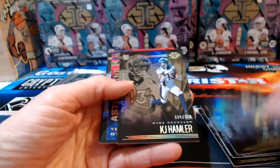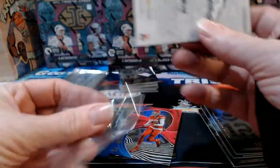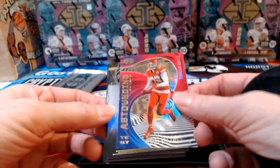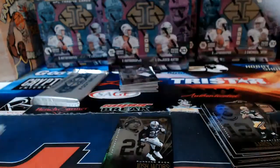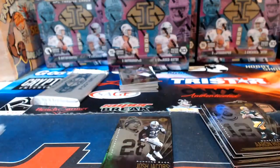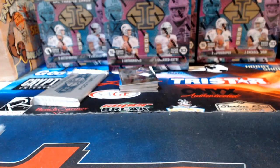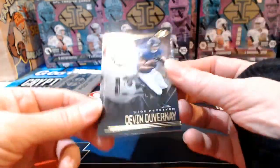And what else have we got in here? To 499, that's KJ Hamler, and it's out for the Broncos. There's a Travis Kelce that's numbered to 399. Yeah, it may be that some of these higher numbered things I'm going to wait and sleeve after the fact. We'll see how many we find in the next box. But if there's a ton of them, we might do that just to keep it going along.